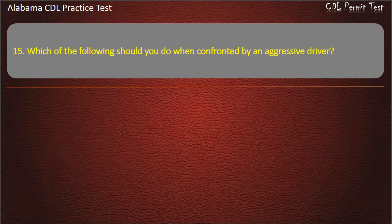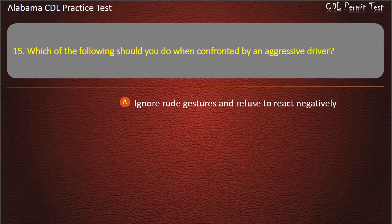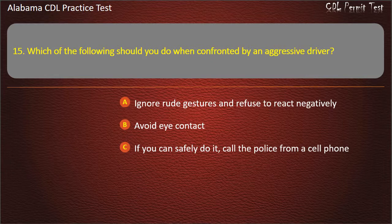Question 15. Which of the following should you do when confronted by an aggressive driver? Ignore rude gestures and refuse to react negatively; avoid eye contact; if you can safely do it, call the police from a cell phone; or all of the above. Answer: all of the above.